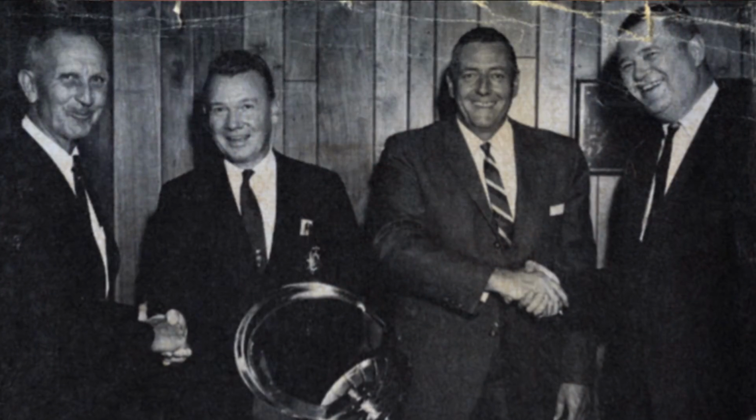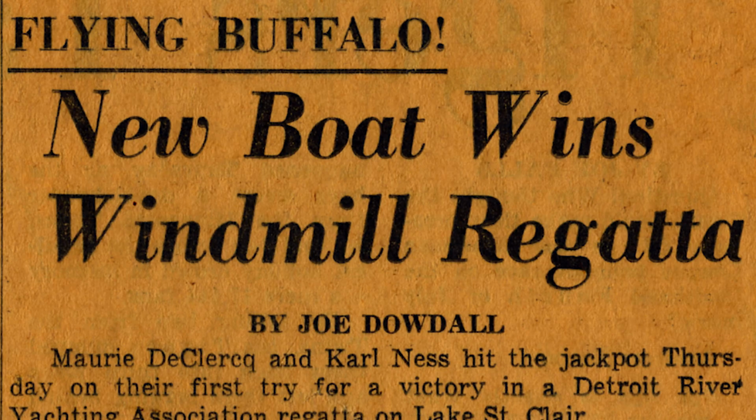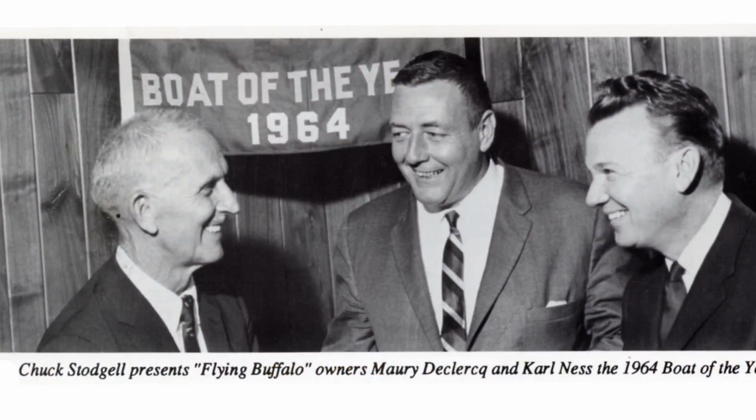Typically, they raced on Saturdays. It would be common to either win all of the races that summer on Saturdays, or maybe lose one. So this was a boat that always won.